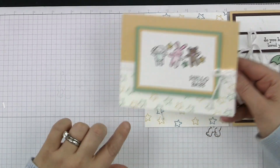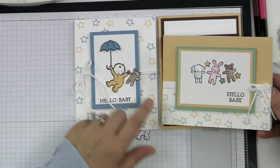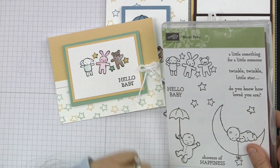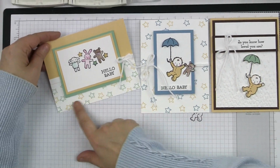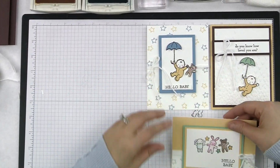I did stamp my stars. And you'll see that in the actual stamp set here are the stars. And I just cut those out. It just kind of gave it a little bit of a lift. And then down here, you'll see I did the same sort of thing with the stars on the bottom of this card as we did in the card that I showed you.